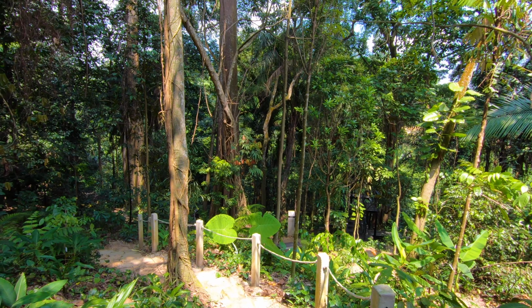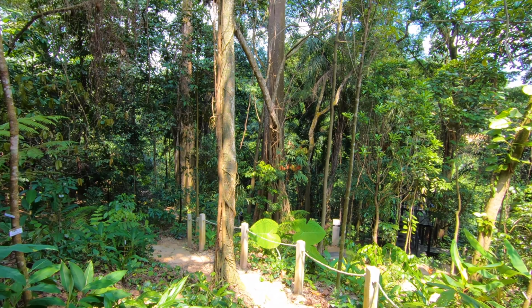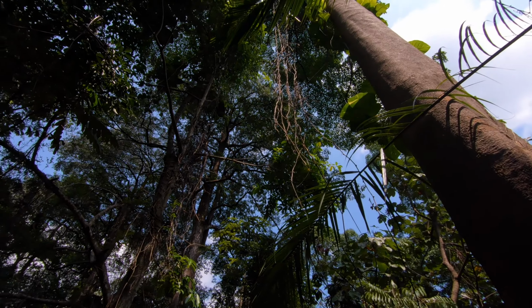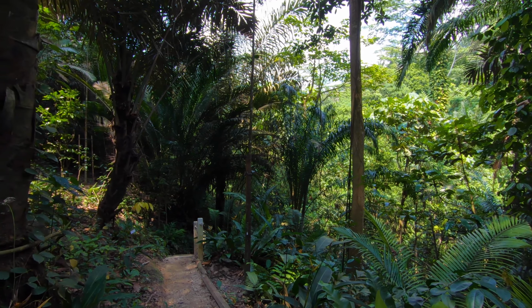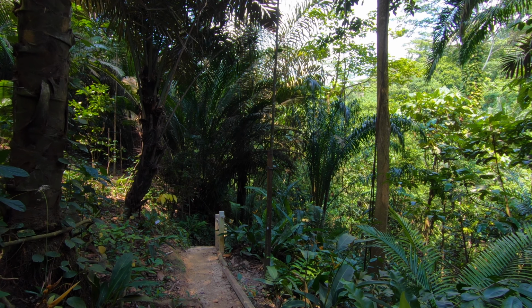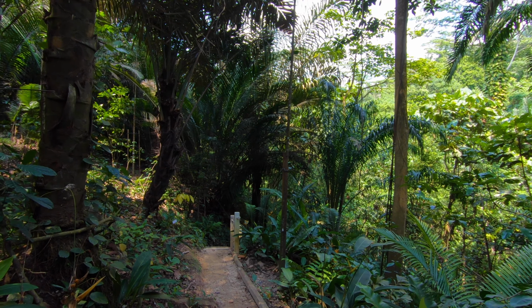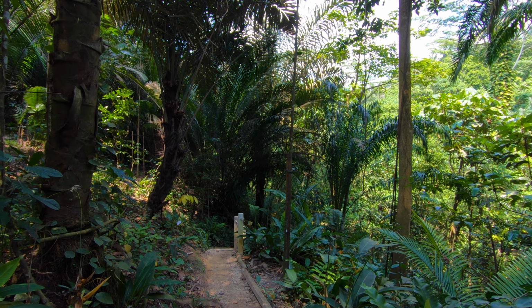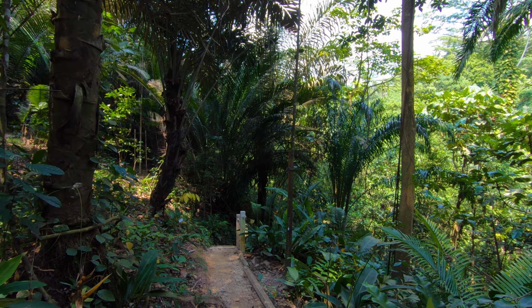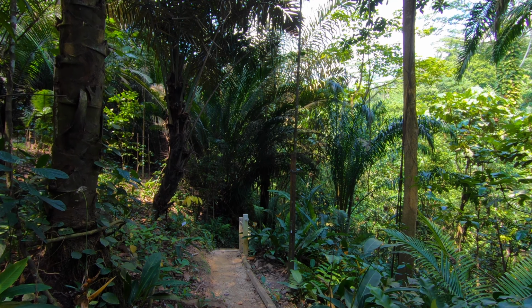Wow, I can't say how fantastic this is. Loving it. Just see how big these trees are. I have to say that this is literally one of the best signposted trails I've been on. It's really helping you to guide your way around. I would say it's a beginner hike. It's not too tough. Obviously at the moment I seem to be going down into the valley, when I have to come back up, that might be completely different.